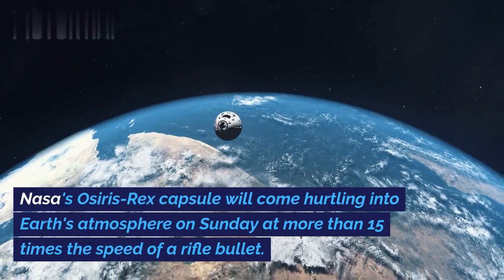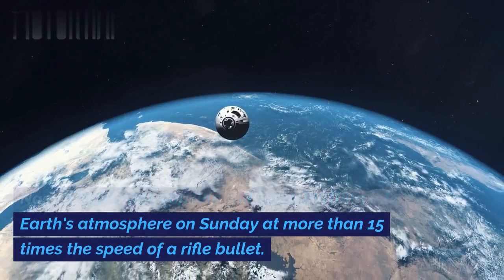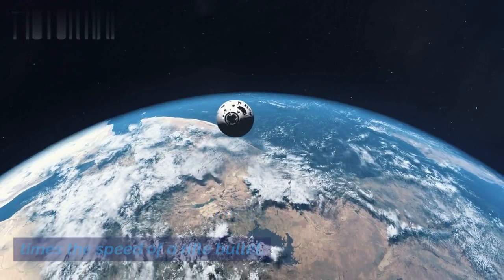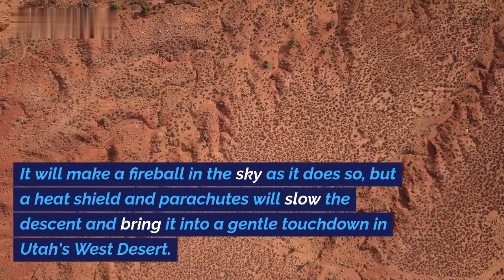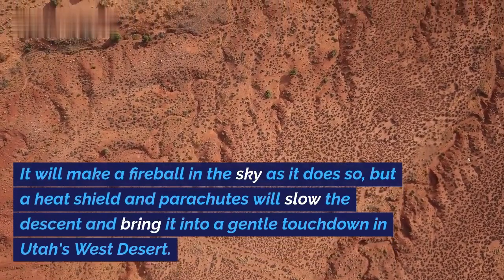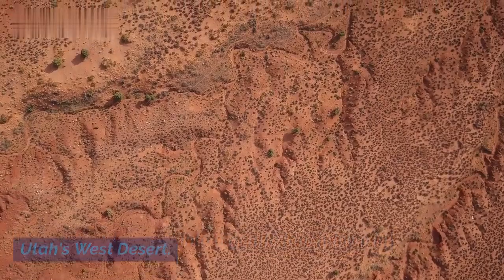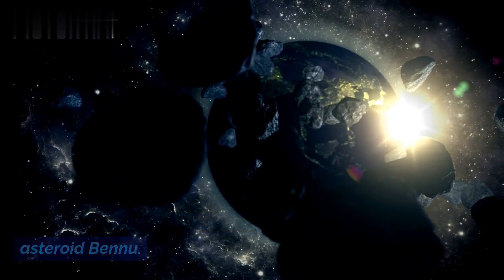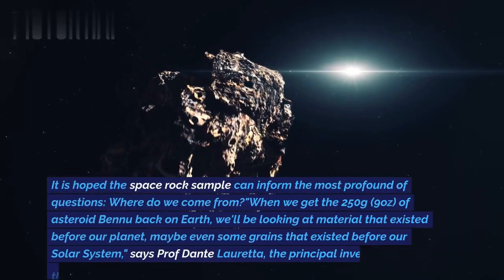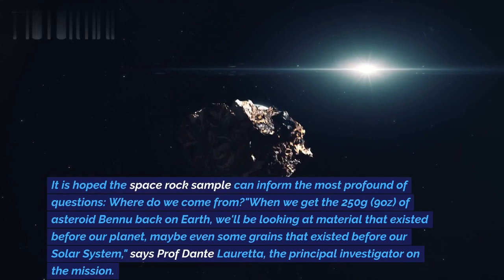NASA's OSIRIS-REx capsule will come hurtling into Earth's atmosphere on Sunday at more than 15 times the speed of a rifle bullet. It will make a fireball in the sky as it does so, but a heat shield and parachutes will slow the descent and bring it into a gentle touchdown in Utah's West Desert. The capsule is carrying a handful of dust from asteroid Bennu. It is hoped the space rock sample can inform the most profound of questions. Where do we come from?